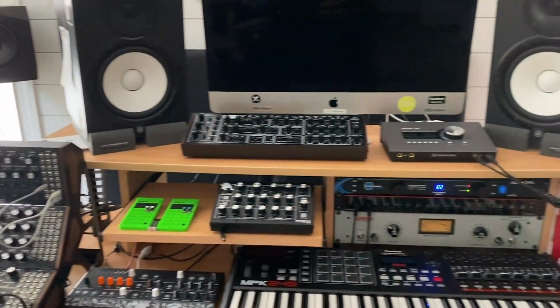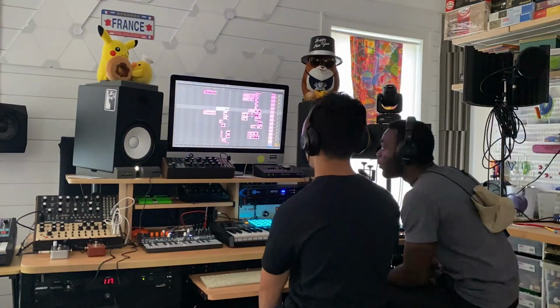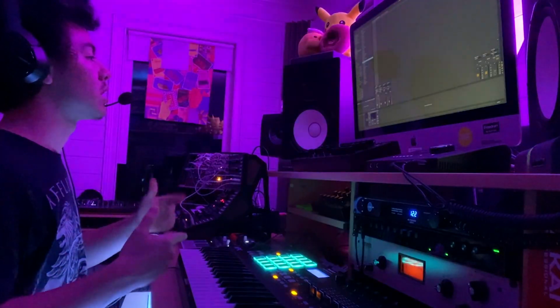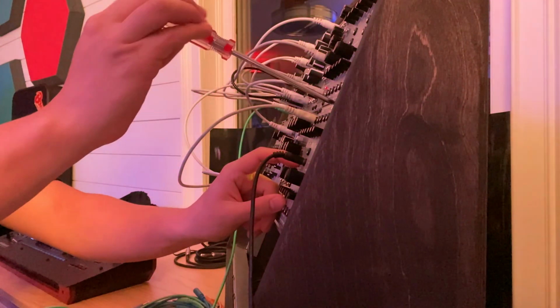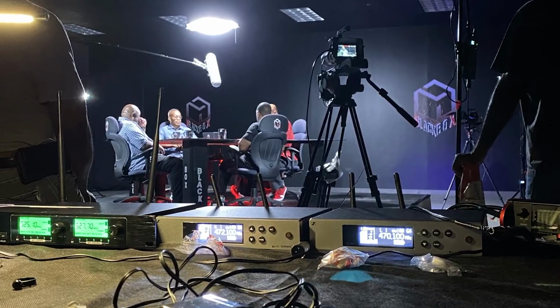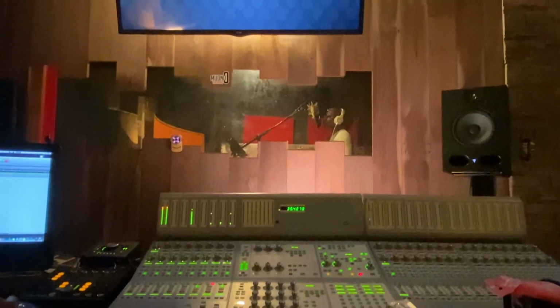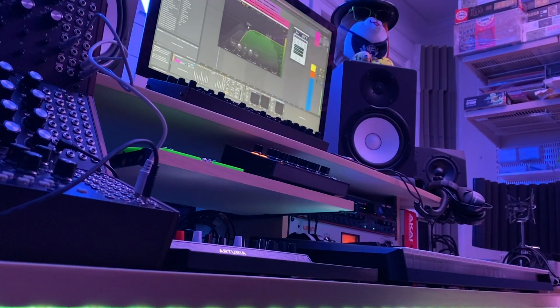This is where I produce, mix, master, work with friends and artists, DJ, teach music production online, and so on. Since the COVID outbreak, I've been fleshing out my studio, learning and researching new gear, shadowing at a film and a music studio, and developing my mixing and mastering techniques. So now that we're all caught up, let me give you the tour.